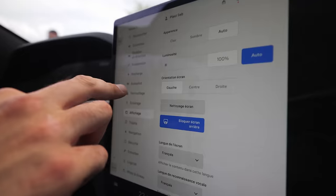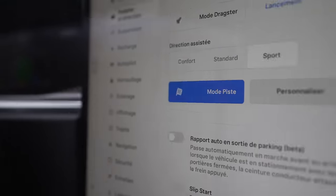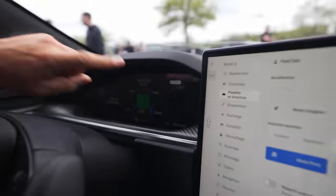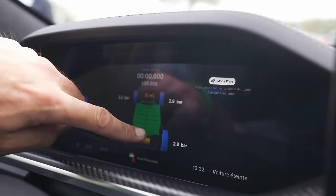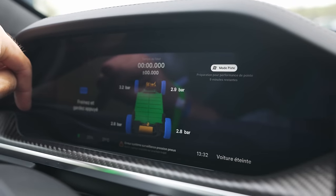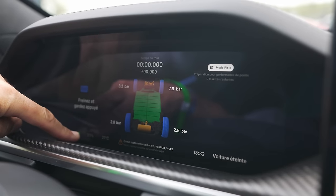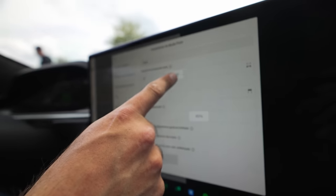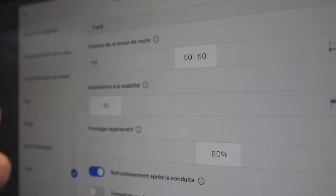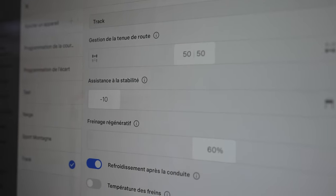Even the track mode. This is maybe the interesting part for us. In track mode, we have the screen here, with the speed appearing here, the battery pack temperature, the tire pressure, the power range. And same as the Model 3, we can adjust the front to rear. What we drove was 50-50, with traction on zero.